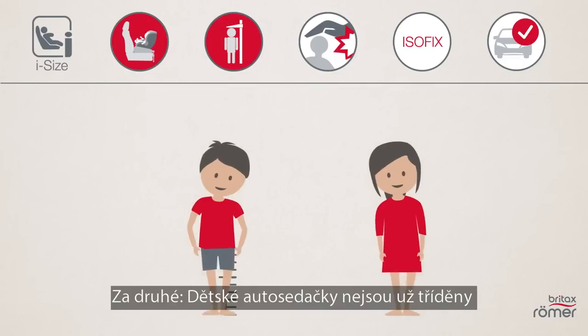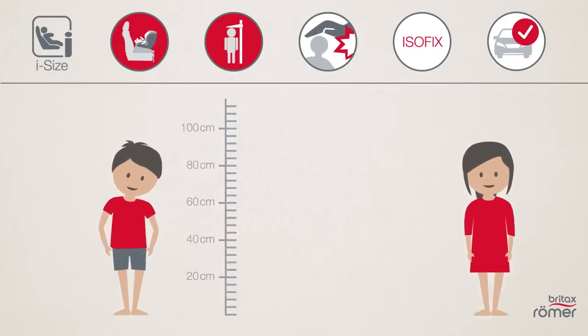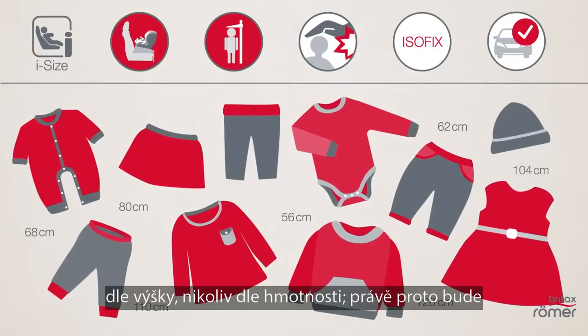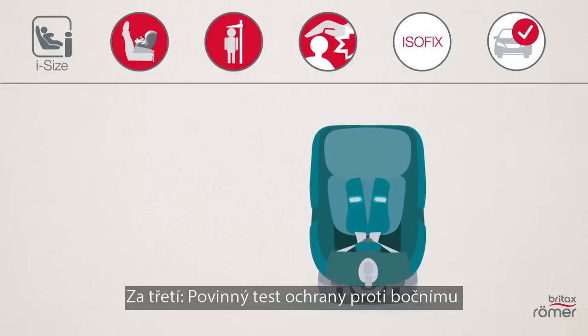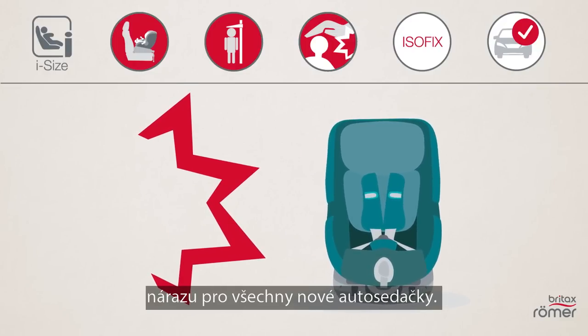Second, child seats are no longer classified by the weight of the child, but by the height. Because parents are likely to be more familiar with the height rather than the weight of the child from buying clothes, this makes it easier for them to choose the right seat. Third, mandatory side impact test for all new seats.